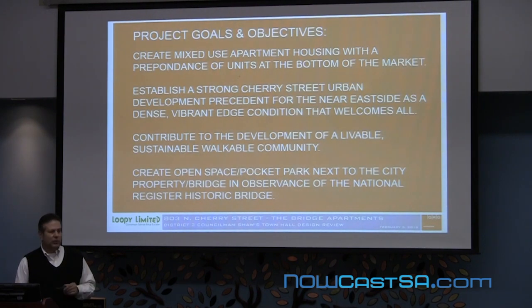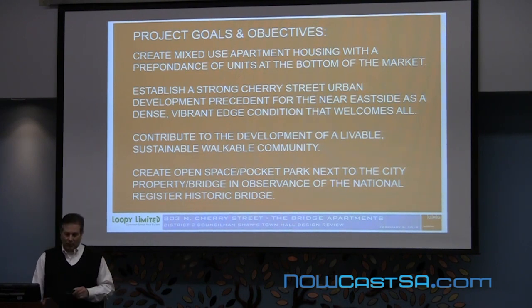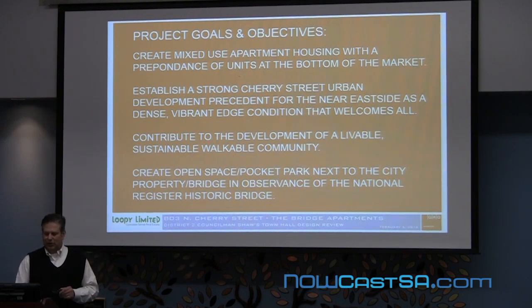Some goals and objectives that we've outlined for the project: first, to create mixed-use apartment housing with a preponderance of units on the bottom of the market scale in terms of cost, so the units are very small, efficient, tight, urban. Second, establish a strong Cherry Street urban development precedent for the Near East Side as a dense, vibrant edge condition that welcomes all. The third is to contribute to the development of an available, livable, walkable, sustainable community, the same things we would certainly endeavor to as new design guides.